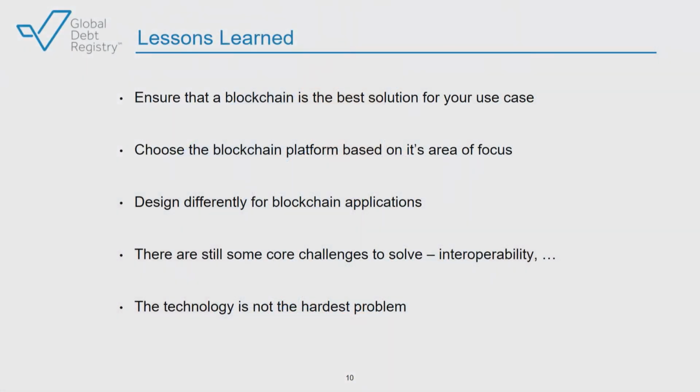So to wrap up, in terms of the lessons learned, there are a few things that we learned out of this. Number one, ensure the blockchain is the best solution for your use case. There are a lot of solutions out there. There are a lot of problems that can be solved without a blockchain. For the cases where you need a blockchain, it's very effective, but there are quite a few where a blockchain's not really needed.